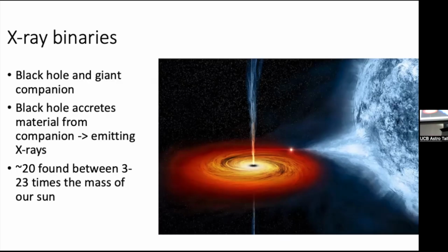And so about 20 of these black holes have been found, about 3 times the mass of our sun to about 23 times the mass of our sun. And most of them were found in the 1970s. And so systems where there's a star and a black hole that are so close together that they can interact in this way are very rare.